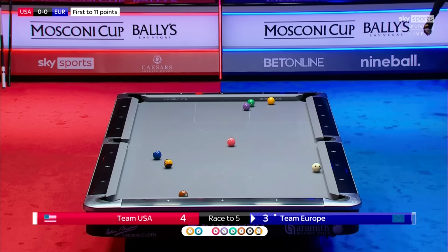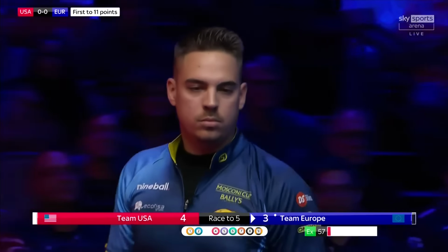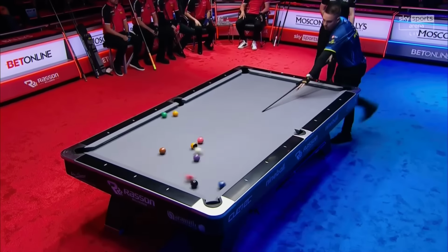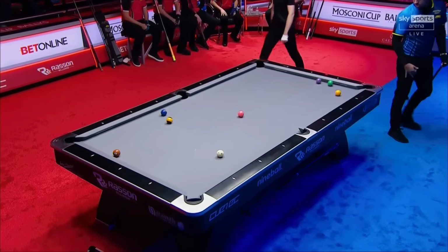The break shot has been a big part of Francisco's success this season. Obviously, there's more involved in pool than the break, but he really is consistent with the break shot. He gets a lot of power going through the pack. Carl, tell us about the break conditions here.